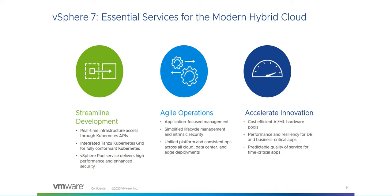It's all about real-time access to infrastructure through the familiar Kubernetes API surface, right? And so developers do not have to go and learn about underlying infrastructure. They simply consume the services instead. And we'll go into a lot more detail about what that means and how that actually happens.